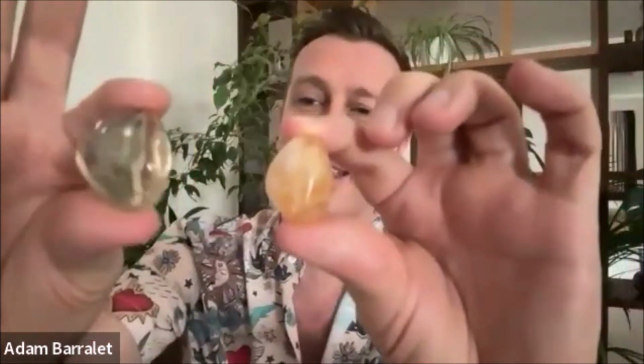Why would you do that? Because amethyst grows more readily, but people want some yellow crystals too. As you can see, the natural one is a little less impressive. This is a bit more chilled, and this is a bit more vibrant. So there you go. And if you want to find out more about citrine, check out my citrine videos on YouTube.